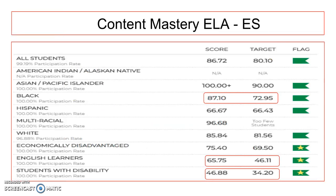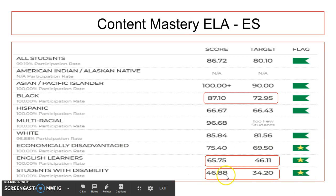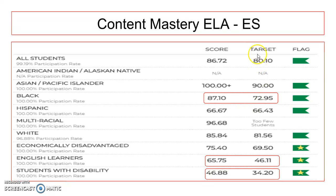So looking at content mastery for ELA, this is still elementary. So you can take a look at where we are shining. We're going above the 3% improvement target, and we're making 3%, 6% improvement. And those are economically disadvantaged, English language learners, and students with disabilities. And also our African American here did a great job.